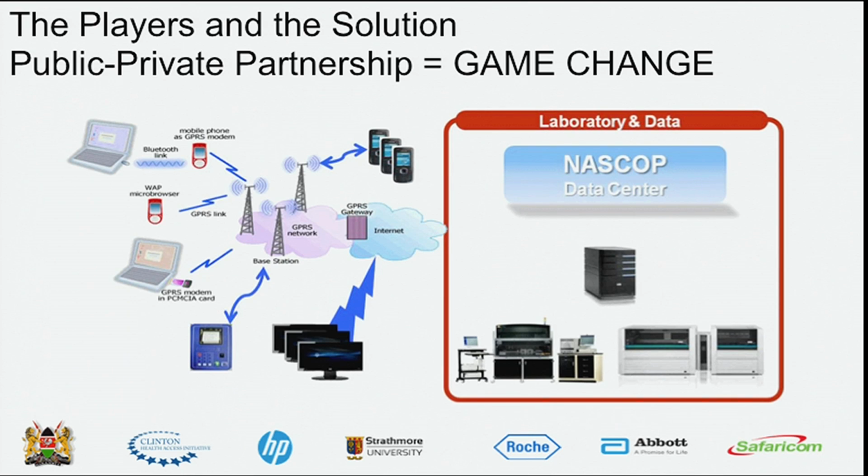Last year in Kenya, for example, 65,000 infants tested, 10% of those diagnosed with HIV and started on antiretroviral treatment, and their chance of surviving past their second birthday now is more or less assured because of that change, because all of these different players have come together to work within the system.